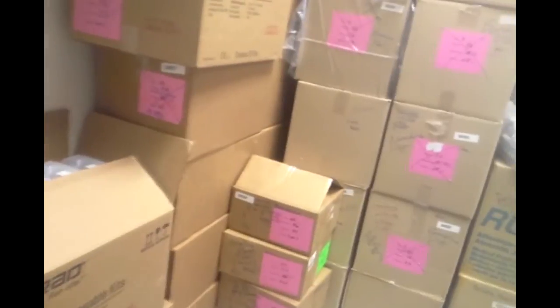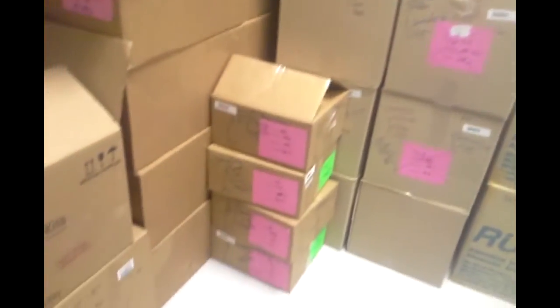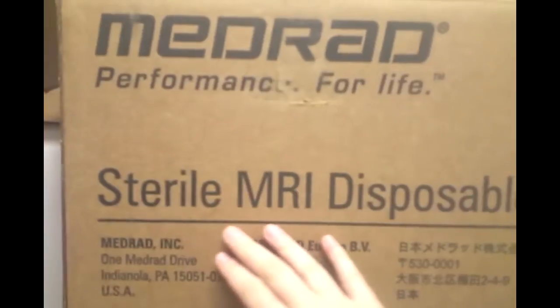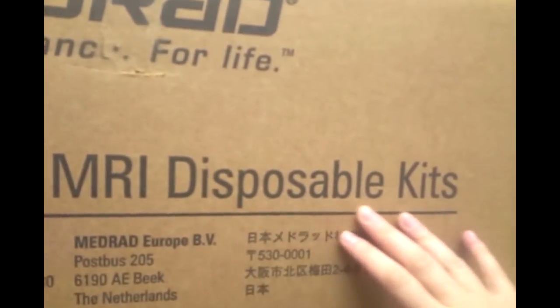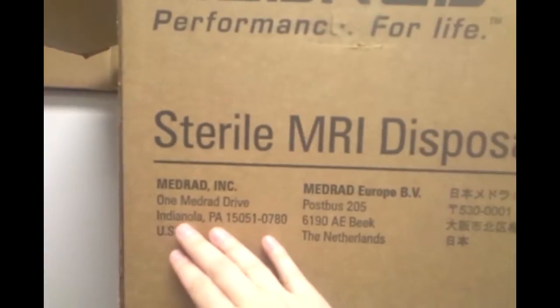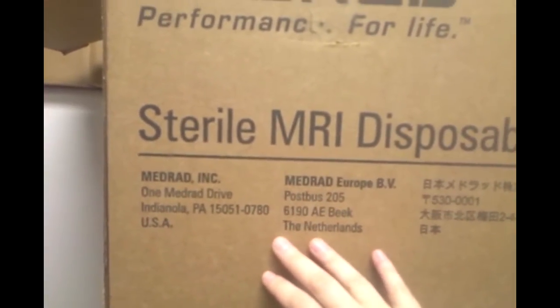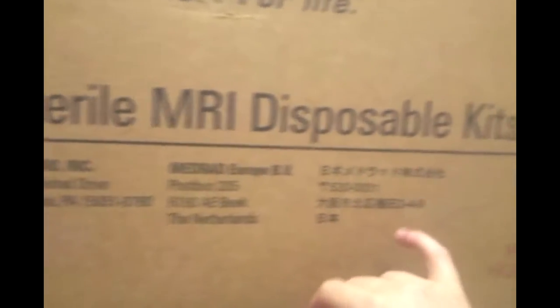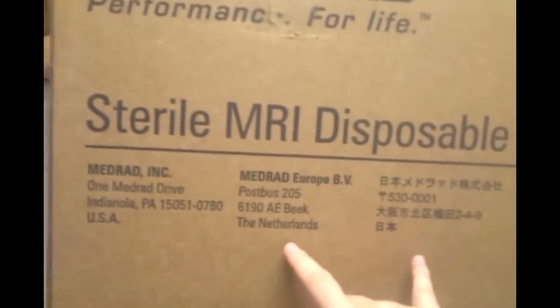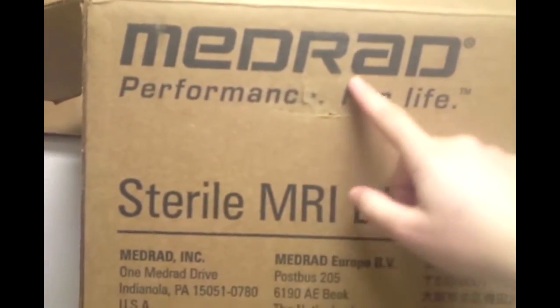A little different from the last time I came in here. I don't think all these boxes were here. I'm not sure who they belong to. We've got some sterile MRI disposable kits. These come from Indianola, Pennsylvania, and from the Netherlands, and from Japan. I guess these are the different locations of my dread.